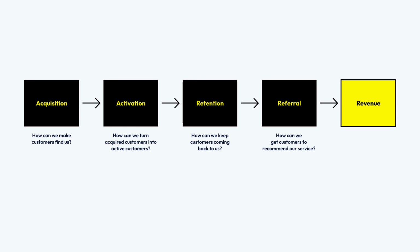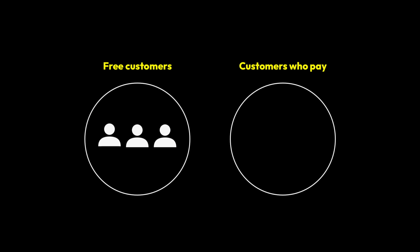And the last part in the Pirate Metrics framework is the revenue stage. In the revenue phase, we ask ourselves, how can we turn free customers into paying customers? When you have a SaaS business, a software as a service business, and you offer a free plan, here is the issue. What you don't want is that all of your customers are only using this free plan and nobody upgrades to your paid plans. At the end of the day, you want, or you rather need, to make revenue. So you need people to upgrade to your paid plan.